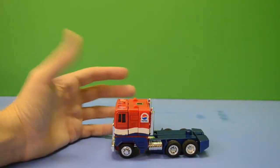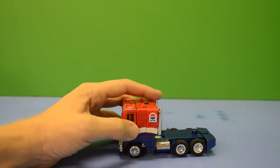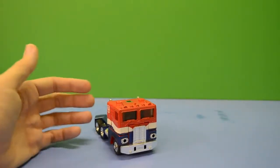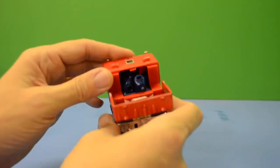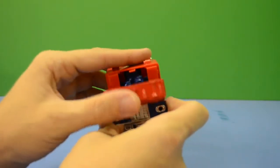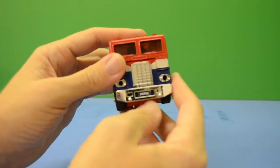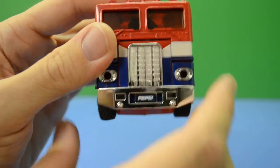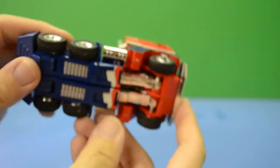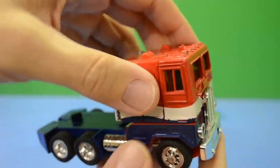And yeah, because like I said, it is based on the Generation 1 re-release of Optimus Prime, the Toys R Us one from around this time. And the fists, like I showed earlier, do store in the chest compartment still. So you do have the Pepsi logo right here on his front bumper, which I think is a really nice touch. I dig that quite a bit. So yeah, would you say we get this guy in bot mode and we check out his bot mode?